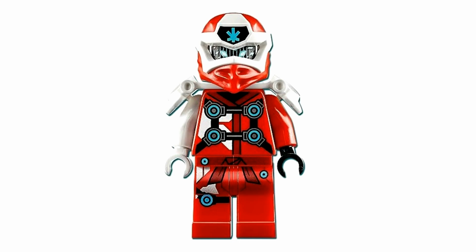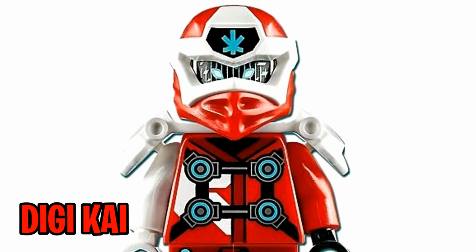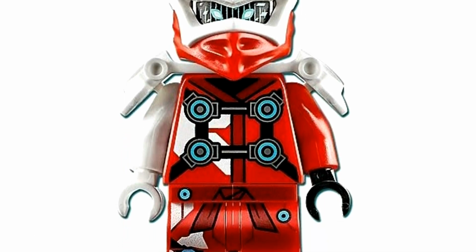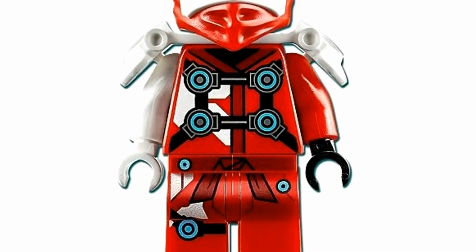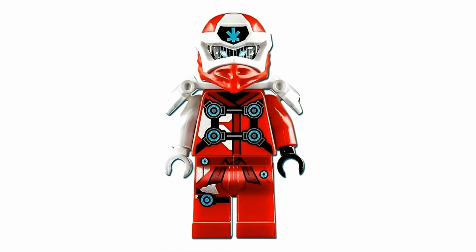We'll move on to the Digi Kai minifigure here, or basically this is the new ninja suit for the ninja here, the Digi suits. So this one here, Digi Kai, I love it. I think it looks great. I love the white arm on this minifigure in particular. Overall, the digital and cyber look of these minifigures, I think, look fantastic.